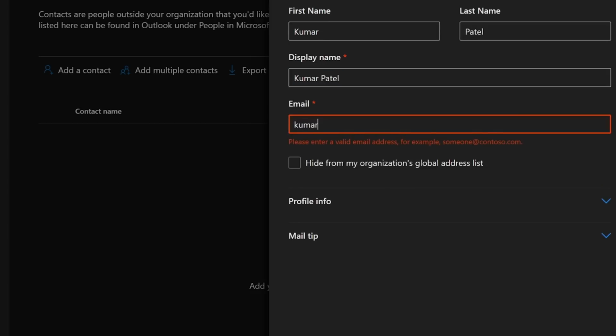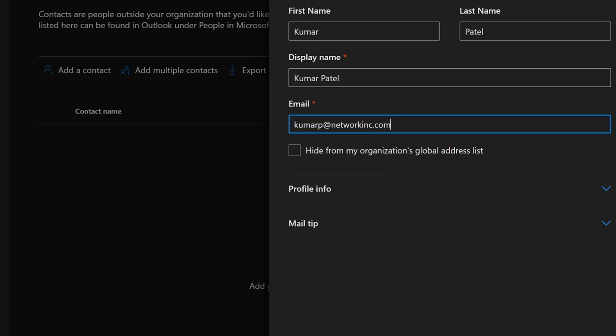We're going to call it Kumar P at, I don't know, let's see, who can we say as our network? Let's say networkinc.com. So this is a fictional, obviously, email, and a person in this case, and then we're going to make sure we just have his contact in there. We're going to go into detail as much as possible. And here it is, an option here, hide from my organization's global address list. I don't see a need for this because he's going to be our network contact for network support, so I'm not going to hide him.